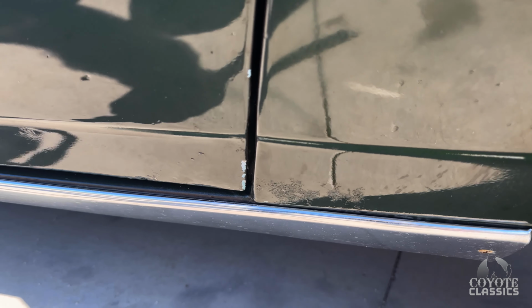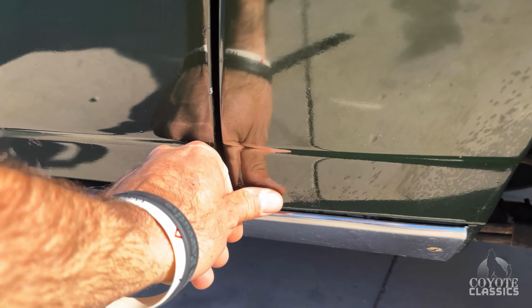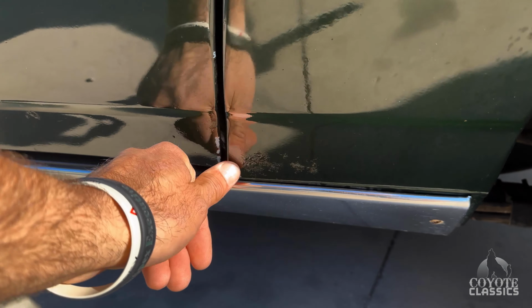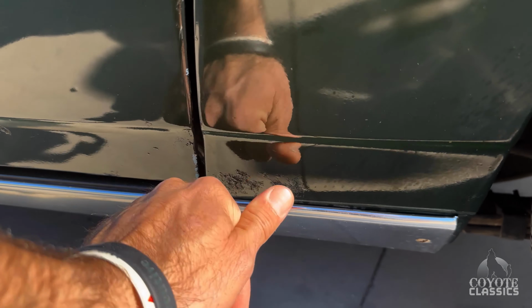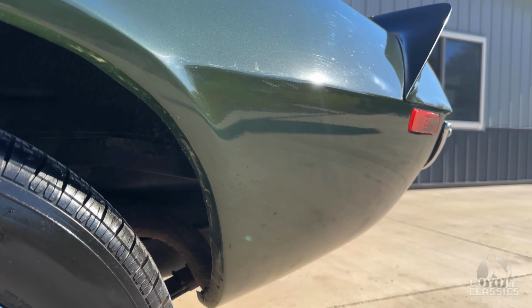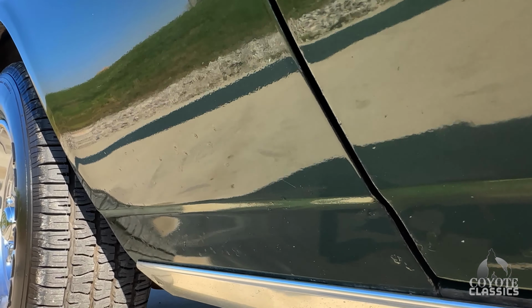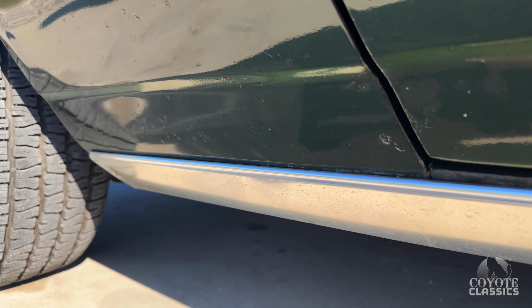Well, unassaulted car. A lot of little chips here right along the edge of the door, but the door fits good. Like I said, I don't know if I'd even call that bubbles. It's just some crap in the paint right there. Very solid quarter. Little tiny scratch that's been touched up right there. Little chip that has been touched up. Some little chips right along that lower fender.